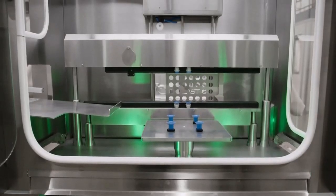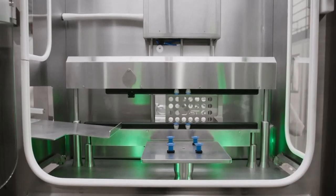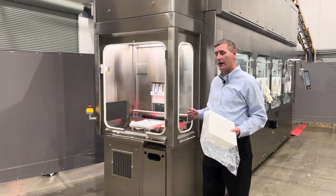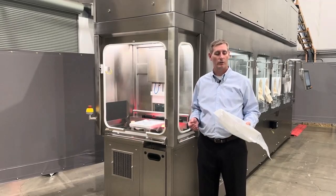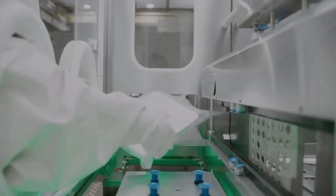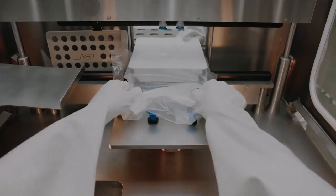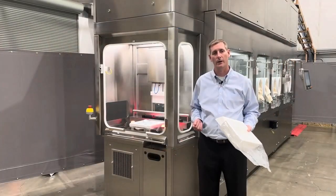Here we have our semi-automatic bag opener, or SABO, integrated with the RABs outside of the aseptic isolator. So in front of that is a mouse hole that separates the two sections of the machine. So an operator would essentially bring the tub in through an indexing conveyor on the outside of the machine, where they'll place it onto this anvil assembly, actuate it, and then initiate a no-touch transfer into the aseptic isolator.